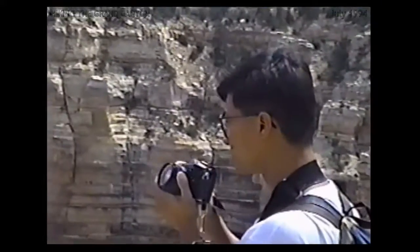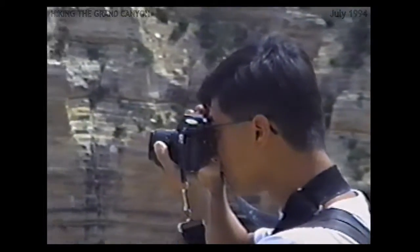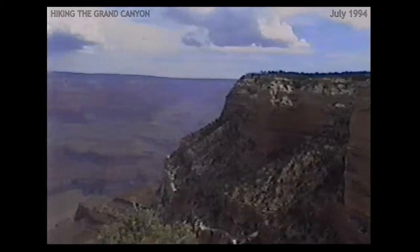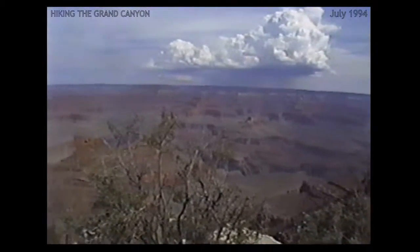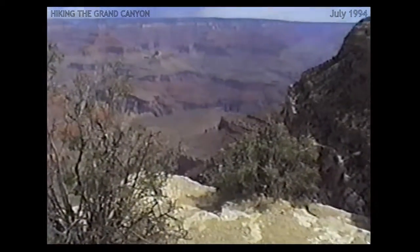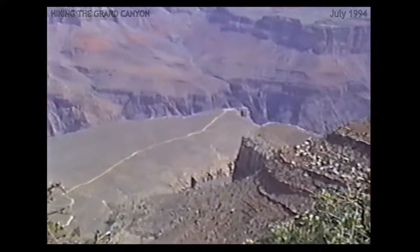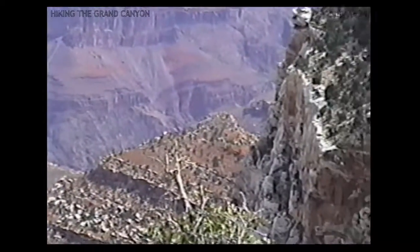Just a big hole in the ground. You wonder, where did all the dirt go? Quite the awesome sight. A little different than Niagara Falls, of course, but just an awesome sight all the way to the bottom. That point down there, that's our goal. You can see the trail.